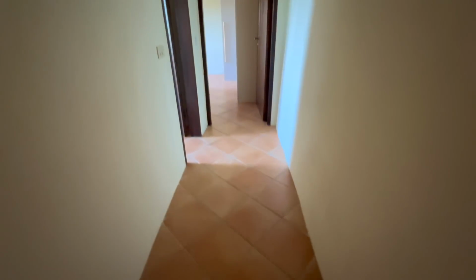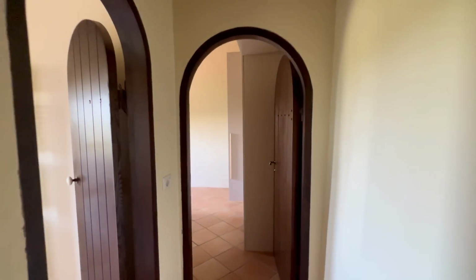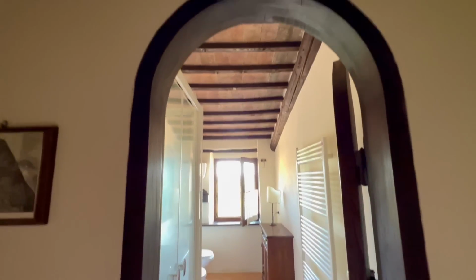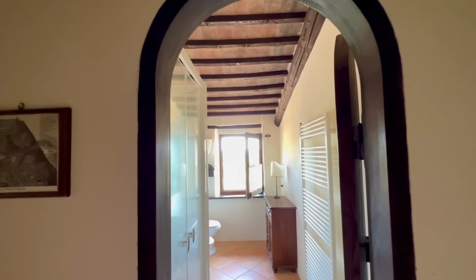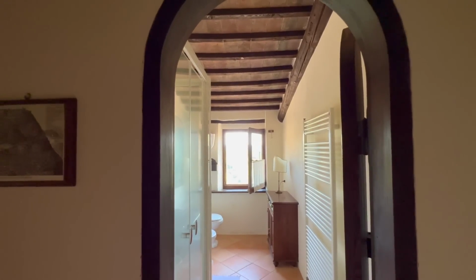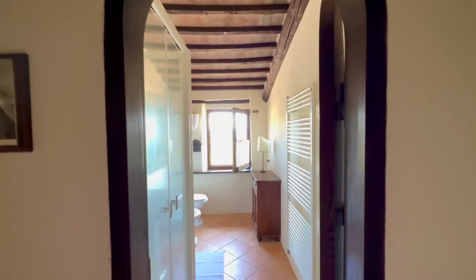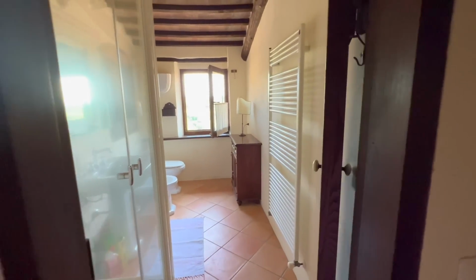Back into the court, the same hallway, and we have 2 more rooms left off the hallway. First of all, I'll take you into the bathroom. Now I'm just going to touch the screen to see if you can see. Perhaps not. Let's wait until the light adjusts. But it's a very beautiful light bathroom, again with those wonderful chestnut doors.